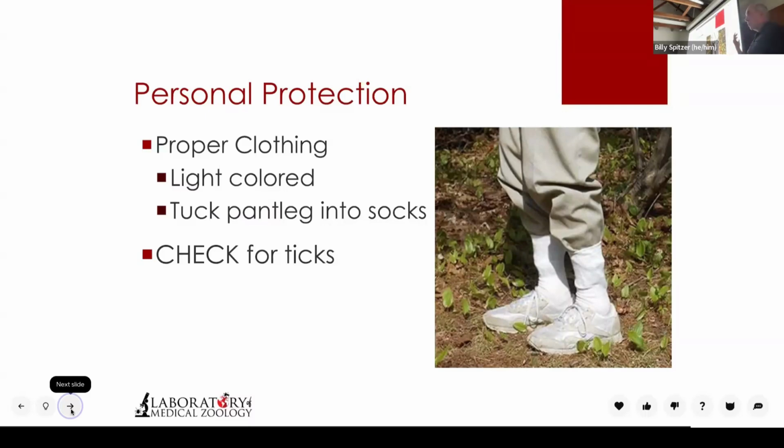When you get home, think about taking a shower, jump in the shower and check your body then. When you're in the bathroom, when you're on the commode, that's a good time because you're sitting down and looking at parts of your body that you can see, and you have your clothes off or partially off. That's a good time to look for ticks too.